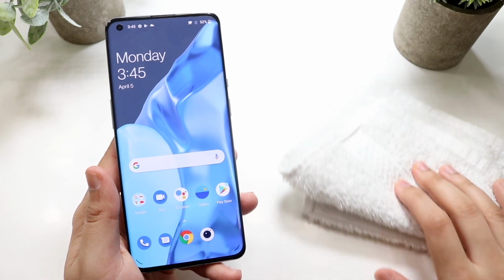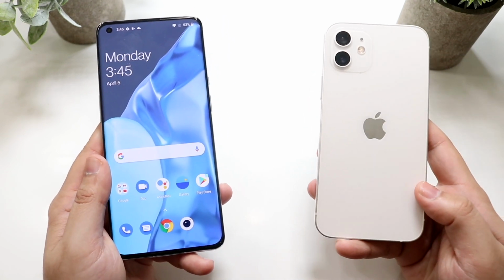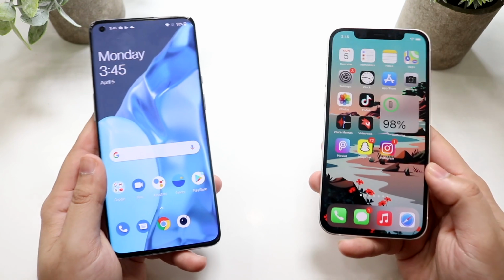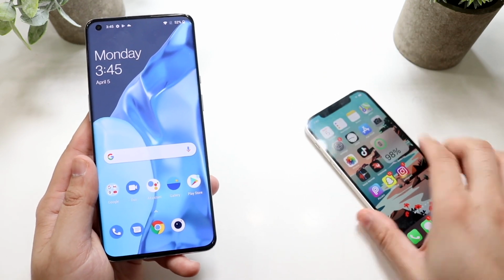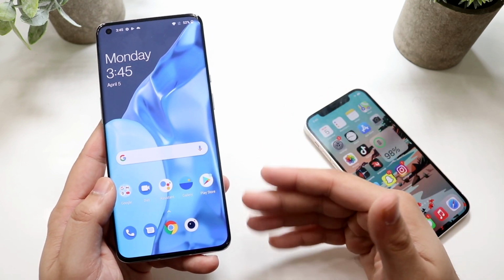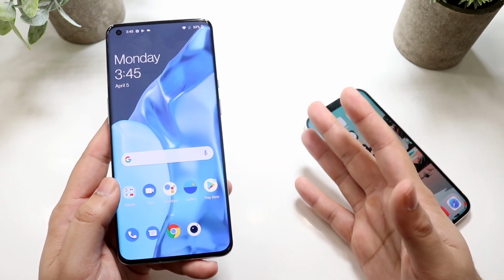So to sum up my video and to answer the question, should you buy an iPhone 12 or should you buy a OnePlus 9 Pro? Well, this is pretty much what I'll tell you. I think the OnePlus 9 Pro is probably the more flagship type of phone, as I mentioned before. When I think of a flagship, I think of a OnePlus 9 Pro. This device has more capability. You have the 120 hertz, 8K on the back, reverse wireless charging, and obviously no notch. This is a more premium feeling flagship type of device.